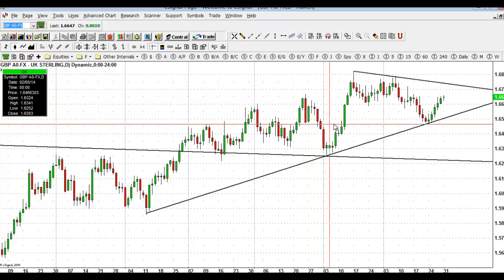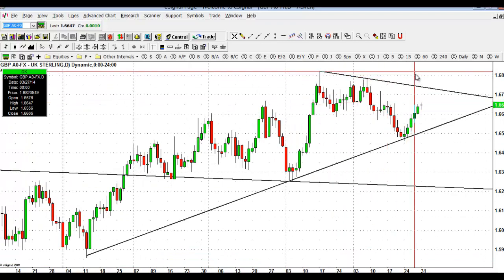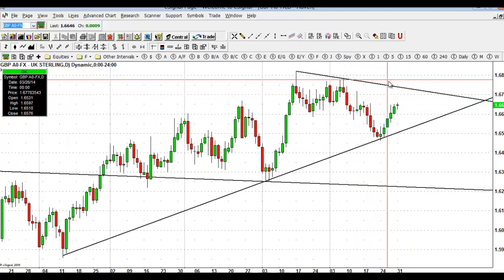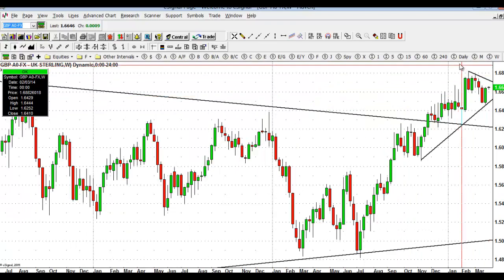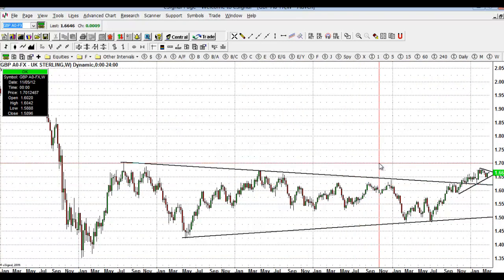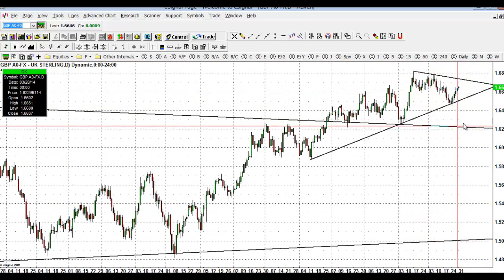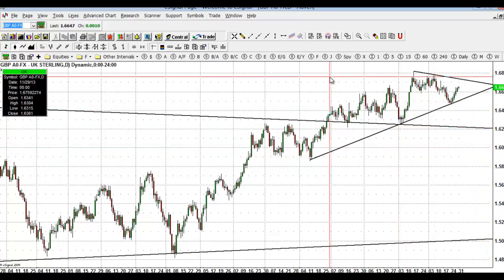So what we're looking for in the British pound is to see if we can break out of this triangle that I have drawn on the daily chart. A break out to the north will accelerate gains, and we could see the British pound go as high as 170 in the near term. If the market breaks below the triangle, we could see a retest of the 162 low. So that's what I'm looking for on the British pound.